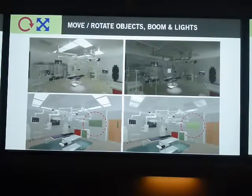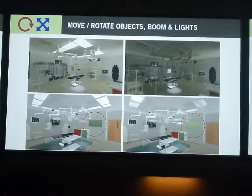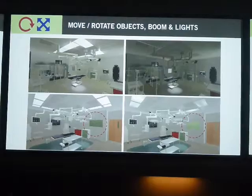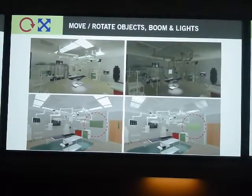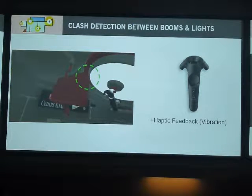In terms of the design aspect of an operating room, probably the most important part for an architect is the ceiling. So we have different ceiling light conditions you can toggle between, and also transparency control over some of the transparent materials. The system in the background looks for clashing objects, and if a clash happens, it gives you both visual and also haptic feedback. In this case, the haptic feedback is a vibration of the virtual headset controller.